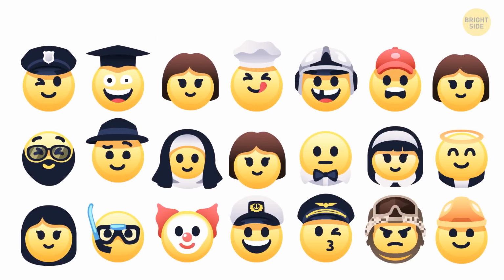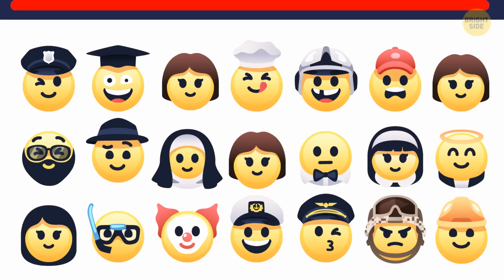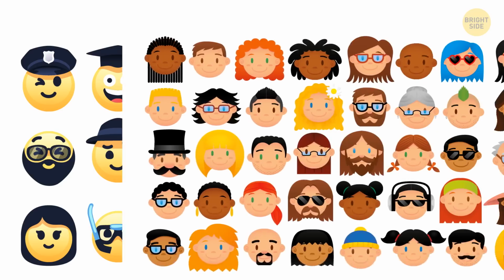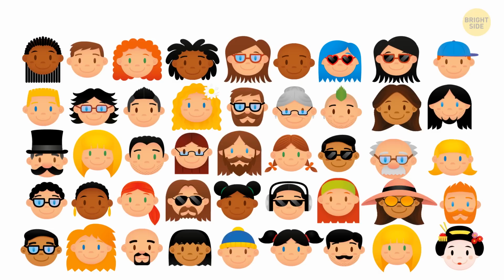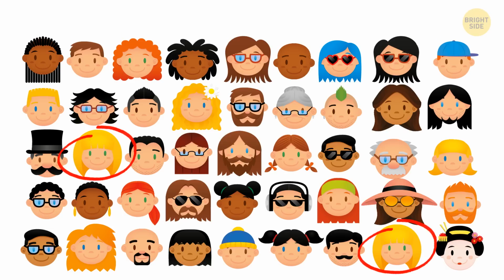Can you spot any identical emojis here? This task is tricky. All these emojis are different. If you manage to crack our trick, good job! Take a look at this set. Can you find a pair of identical emojis? Nope, it's impossible, because these two are similar.